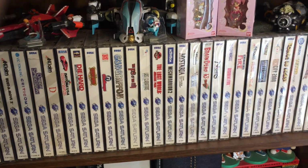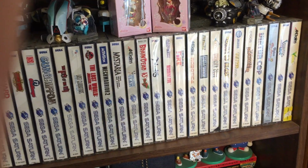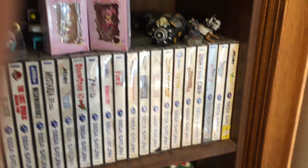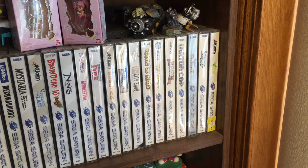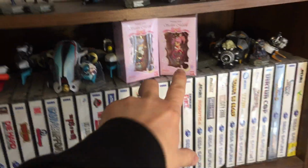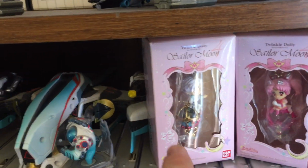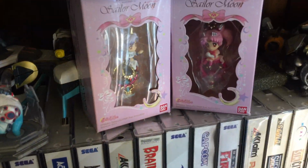Just a lot of really great Sega Saturn games there. Brain Dead 13, that's a pretty cool one. Of course, Knights and Resident Evil is a pretty hard one to find on the Saturn. So that's pretty cool. I have some more figurines, some Starlink there, some Chibi Sailor Moon stuff that my friend Mayab sent me. I never even got to the point in the show where this Sailor Moon character is, so I don't even know who that is.